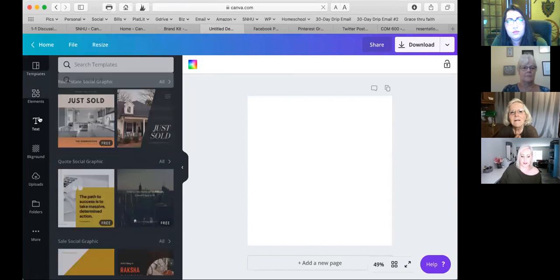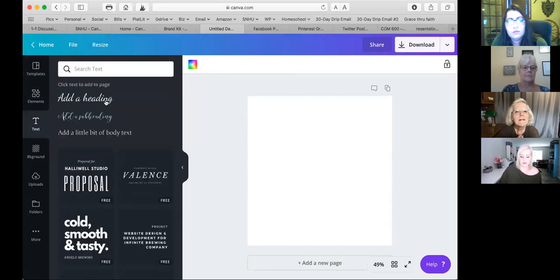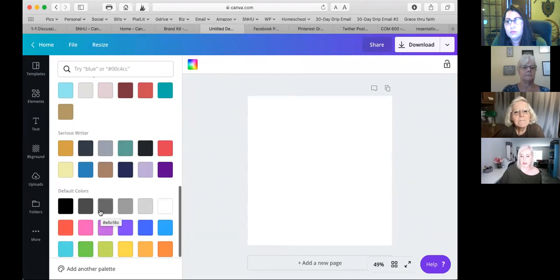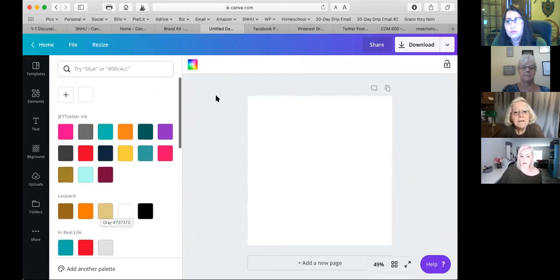Like with the text, here are the three that I put in specifically. Nice. Yeah, and if you click on the colors, here are all the color templates that I've already added in. And then you have folders.